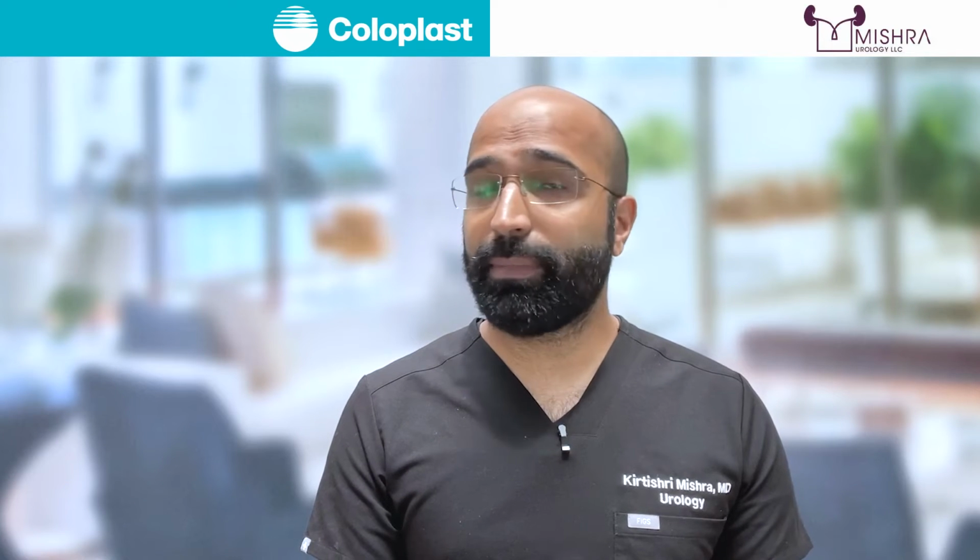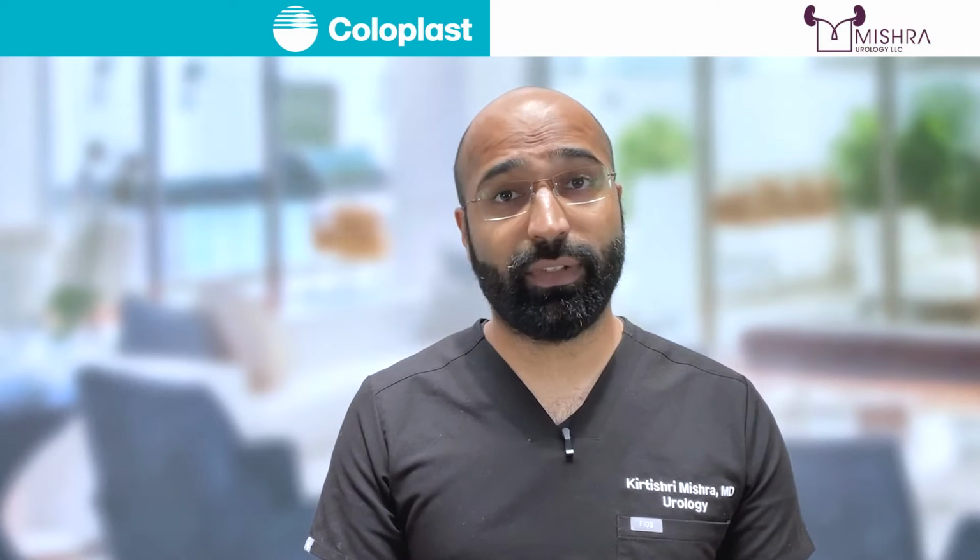There are multiple treatment options for Peyronie's disease, with some being much more invasive than others. To begin, we can try traction devices to try to stretch out the scar tissue and see if that corrects the curvature to a certain degree. If that does not work, then there are injectable medications that can be performed in clinic in order to break up the scar tissue as well.